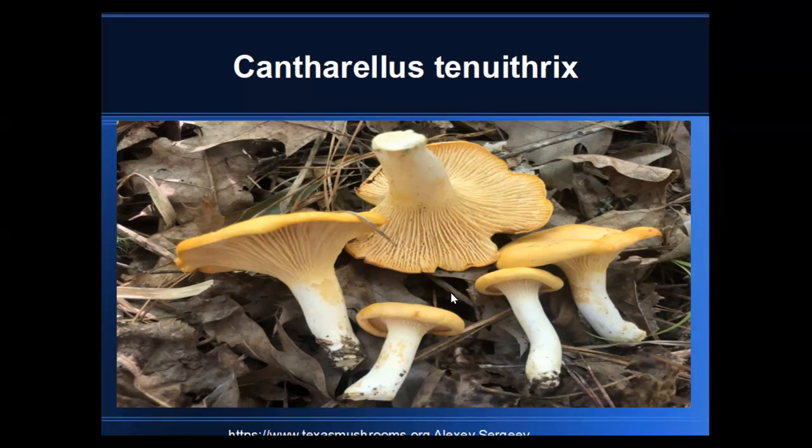So this one is also oaks. I found this in post-oak savanna. I've also found it in hardwood bottomlands too. I do not suspect that they don't like pine. There are some pine needles in this picture right here. But I tend to typically find the more common, not Tenuthrix.